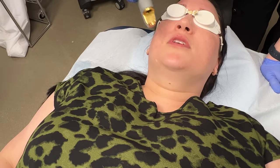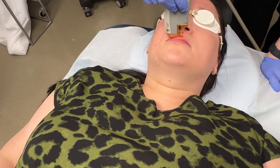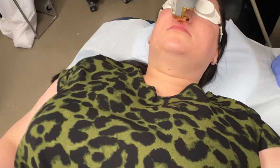It's gone. Woo! Can you believe this one? 2, 3. Woo! Okay, the procedure's over. And at first I was like, woo, because the lips were the most sensitive spots, but I couldn't feel any of them on my face at all. And I haven't looked yet, but they're gone. They're getting a little swollen.